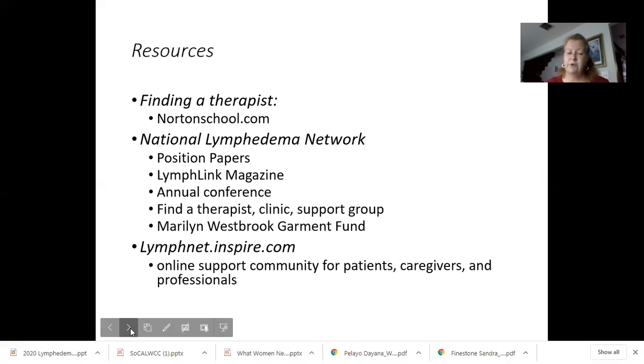We don't have a support group yet. It's in the making, I would say, but we've got several therapists at our clinic, and our clinic has a very active lymphedema population. And a place that has a population of lymphedema patients is a good sign that you'll have good quality care.